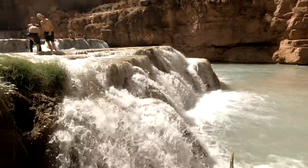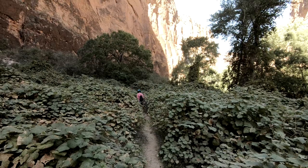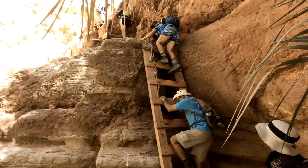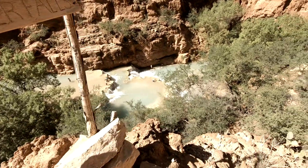All right, so now let's talk about Beaver Falls. The Beaver Falls are located 6 miles from the village of Supai and 4 miles from the campground one way. The trail is a little bit rocky, with some beautiful green paths, river crossings, and some small ladder climbing. The views are stunning, and there's shade along the way. So you know you have arrived when you see the sign before you make your way down.